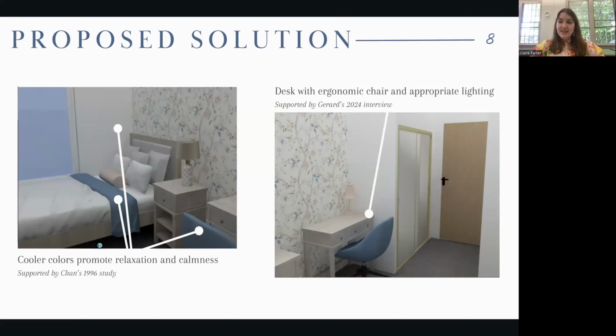And T.C. Chan did a 1996 study at Valdosta State University, and he found out a lot about the 4 environmental factors that really impact spaces, including lighting. And having a light at the desk is very, very important. There are mirrors here that can make a space feel larger as they're reflective.